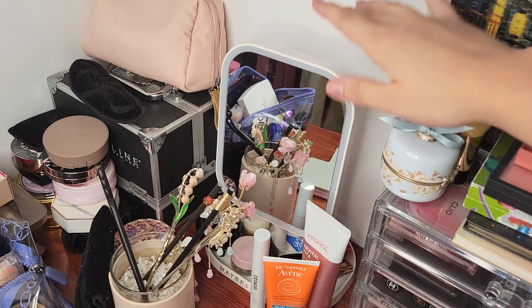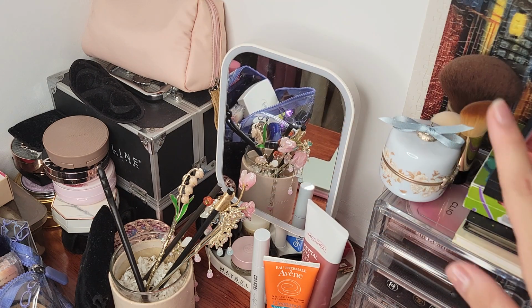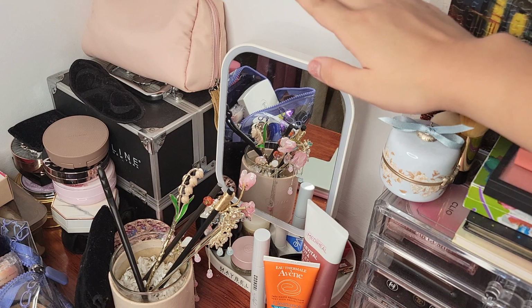Here we have a tabletop mirror from Maybelline. It was also a gift with purchase. When we tap this button here, the ring light will turn on. But last time a friend came over with her little brother, and the little brother had toys that needed batteries, so I took out the batteries and gave them to her little brother, so now this can't turn on.